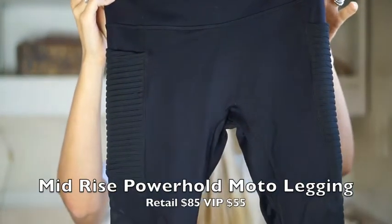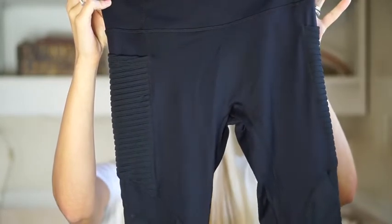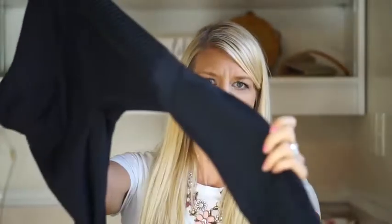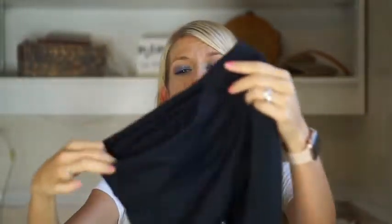So this has power mesh panels for breathability, moisture wicking, always stretch, and so on. So basically the same kind of features. This one has the mesh inserts on the leg, and it also has the really cute texture of the moto look. These are so cute, and can I just tell you, they feel so nice on.